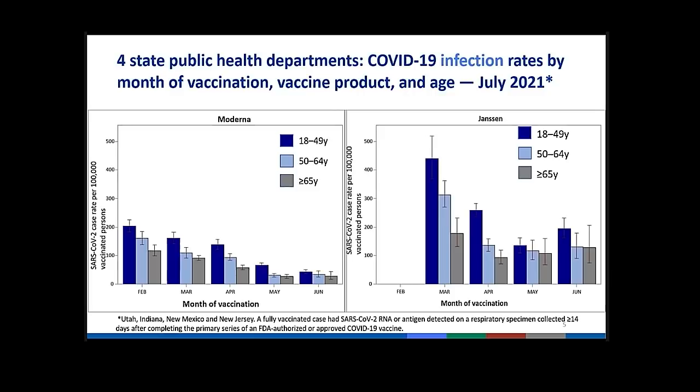For mRNA, decreasing case rates are seen in the cohorts with more recent vaccinations, such as May and June, suggesting waning protection. And this is consistent in all age groups. For Janssen, denominators are lower and confidence intervals are wider, but increased case rates are seen among people vaccinated in March versus people vaccinated during other months. Younger age groups had higher case rates in all months for both vaccines. Rates were higher among Janssen recipients than among mRNA recipients. Hospitalization rates were not available from this data source.